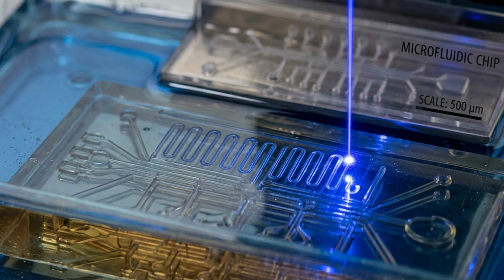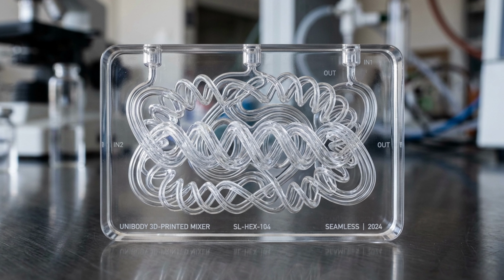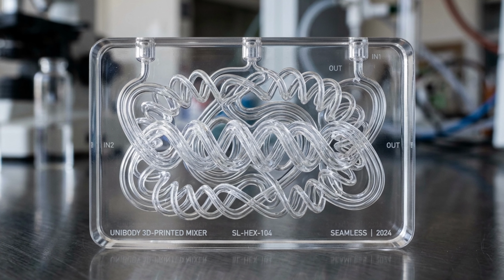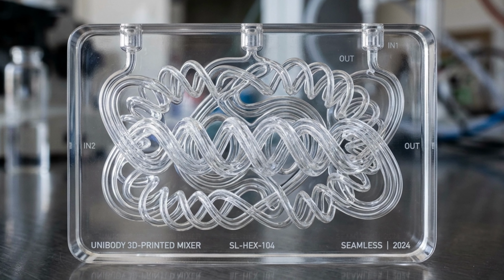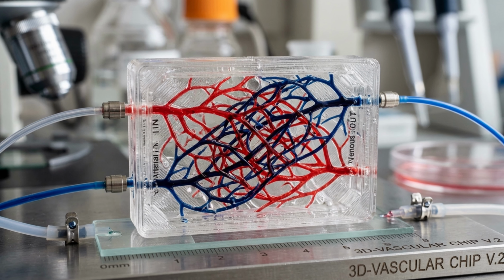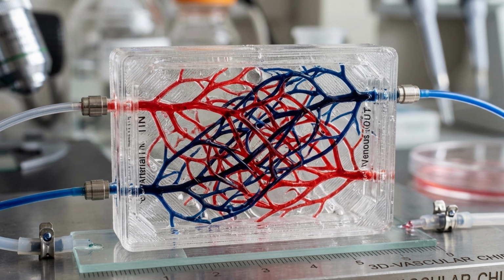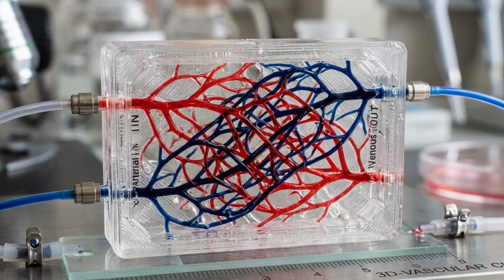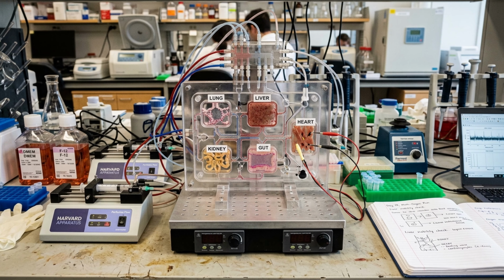This obviates the need for expensive master molds and eliminates the bonding step entirely, yielding monolithic, robust chips capable of housing complex internal three-dimensional matrices, helical mixers, and interwoven vascular architectures that are physically impossible to mold using traditional soft lithography.